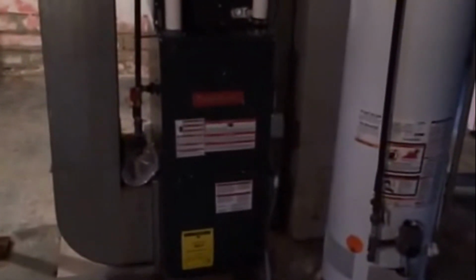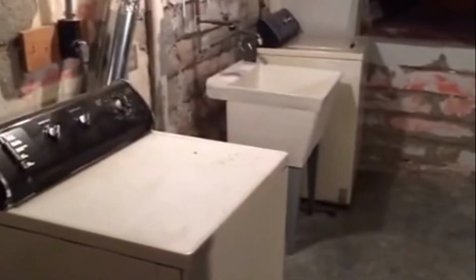There's an unfinished basement. Access to the backyard. A lot of storage down here. There's a new energy efficient furnace. Washer and dryer are here, convenience for the tenant, but any maintenance and repair would be the tenant responsibility.